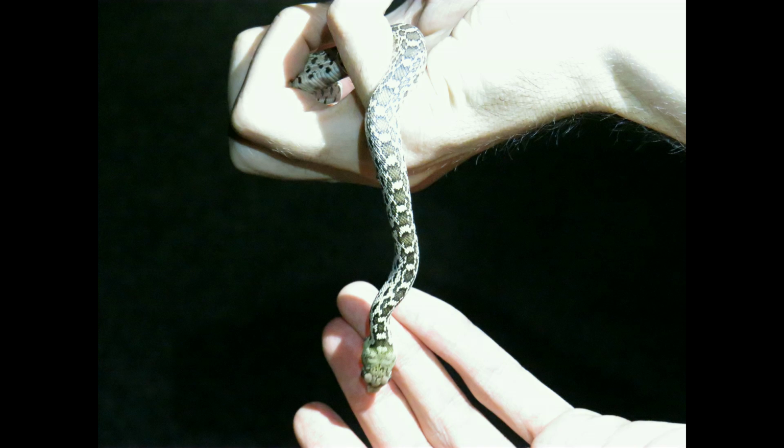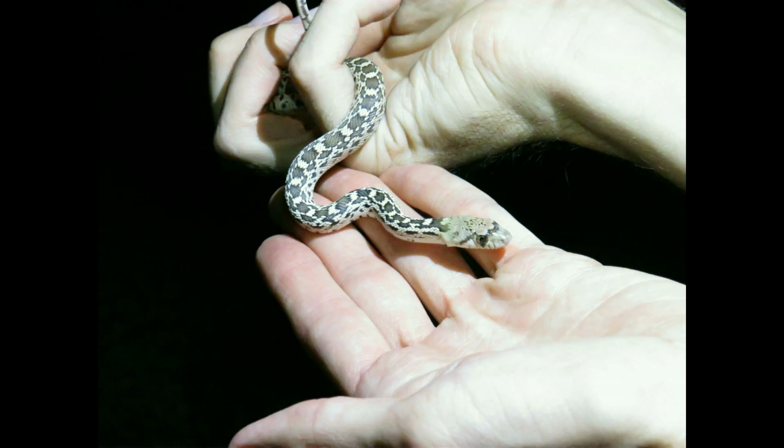They don't get quite as big either. The Sonoran gophers will usually max out at around 4 to 5 feet. On rare occasions you might get big ones that'll get 6 to 7 feet long, but those are very uncommon. They do eat similar things. They're generalists for the most part. They like warm-blooded prey or lizards, so they'll take eggs, they'll take birds, they'll take rodents of all kinds, small rabbits, jackrabbits, and things like that.